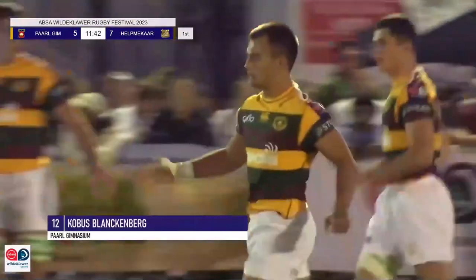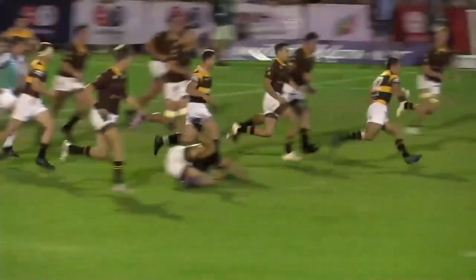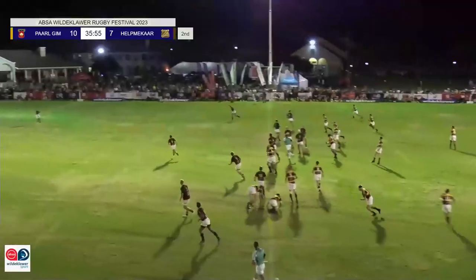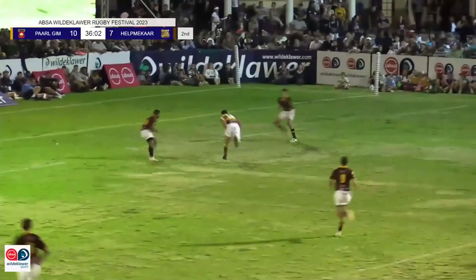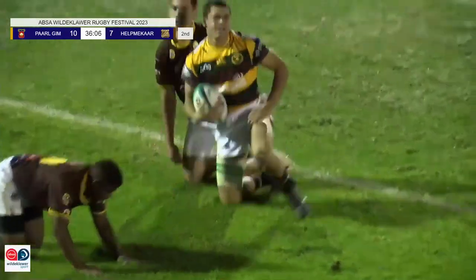Well, it only makes sense that the kind of line he chose to run, that HELPMEKAAR was reinforcing, because those loose forwards were not off the scrum yet and just chose the soft line there inside the number 10 to run on to. Now onto the boot, Kyle testing out in that dark corner there, swirling up into the air, and somebody might well pick up the ball here. It's going to be a try.